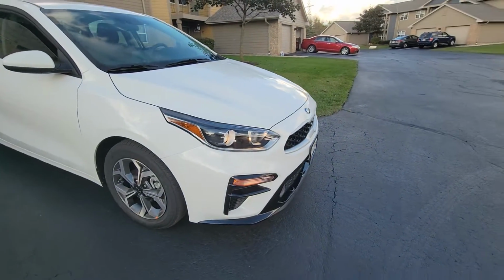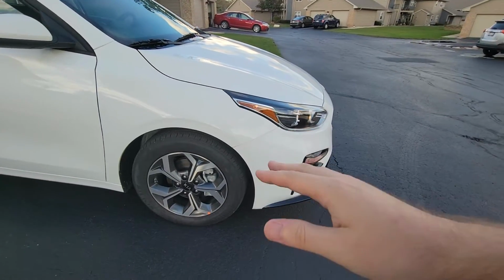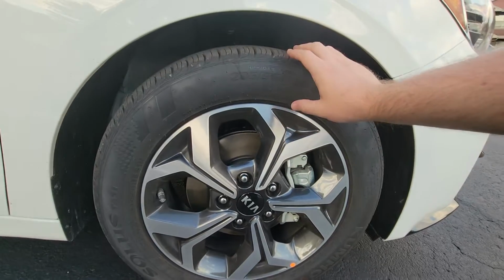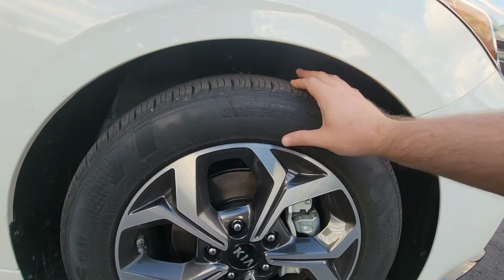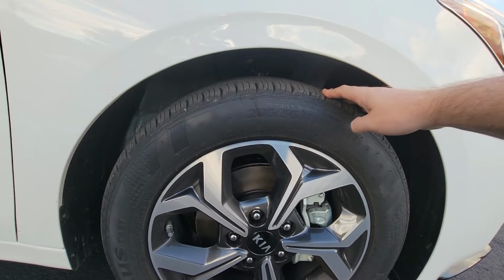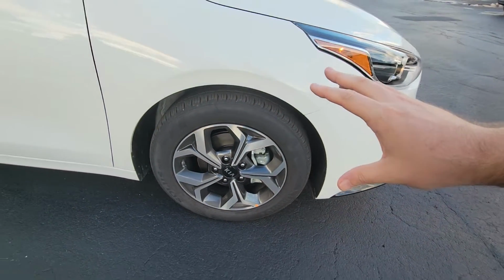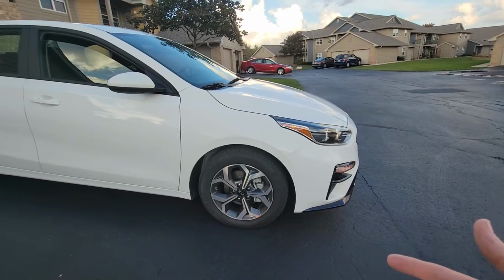Going around to the side of the car, this car does have, as a more entry-level trim, a 16-inch wheel. I do think this is a nice looking alloy wheel. I like how it still has some fat sidewall. These tires are probably pretty cheap to replace. And I do like how it still looks kind of sharp. I think it fills the car and the wheel wells out nicely for the size of this vehicle.